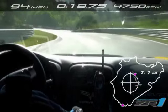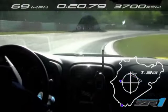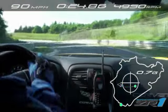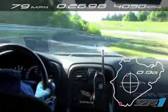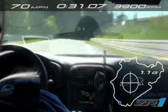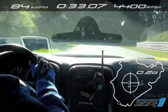Bringing the ZR1 to the Nurburgring because we feel we have a pretty substantial performance upgrade. The Michelin Pilot Sport Cup tires are much stickier. We also have other chassis improvements. We have aero improvements. So we hope to show that we've really improved the capability of the car.